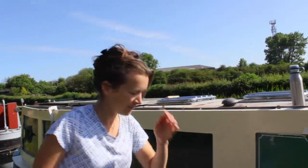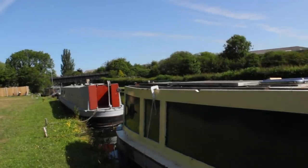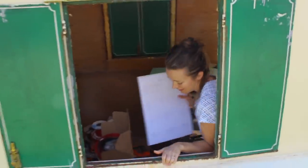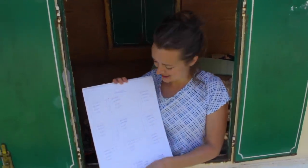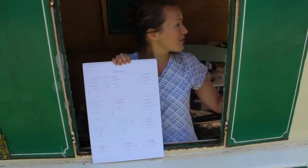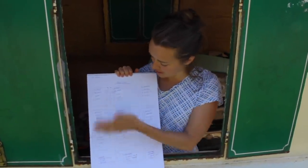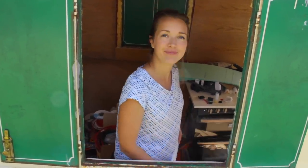What's on your agenda for today? On the agenda is to paint. I've got a rota. I should show you that. This is my version of an Excel spreadsheet. It's as close to it as it'll get. Because I've done some rolls with two coats of primer, some with one coat, so I'm just ticking them off. It's starting to look a lot brighter in here, which is cool.